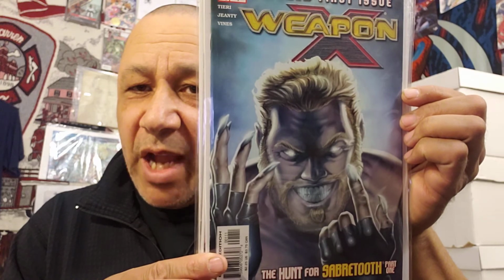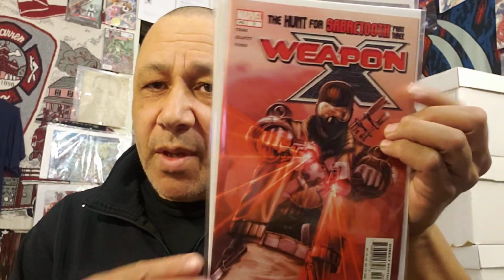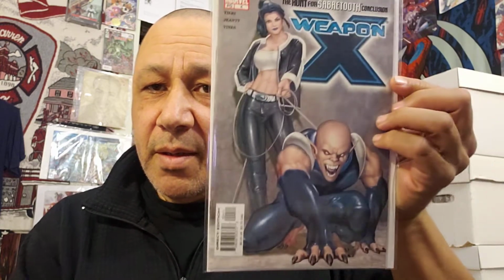Then I picked up Weapon X, all new first issue, The Hunt for Sabretooth. Got part 1, part 2, part 3, and the conclusion of this. And I think I already got this cover, but when I saw it, I grabbed it again. That's 1. There's 2, 3, and 4.